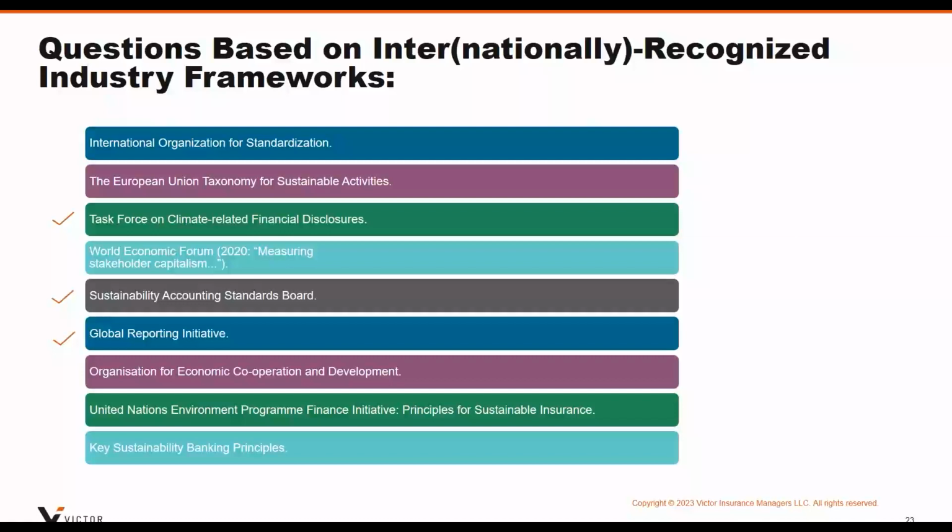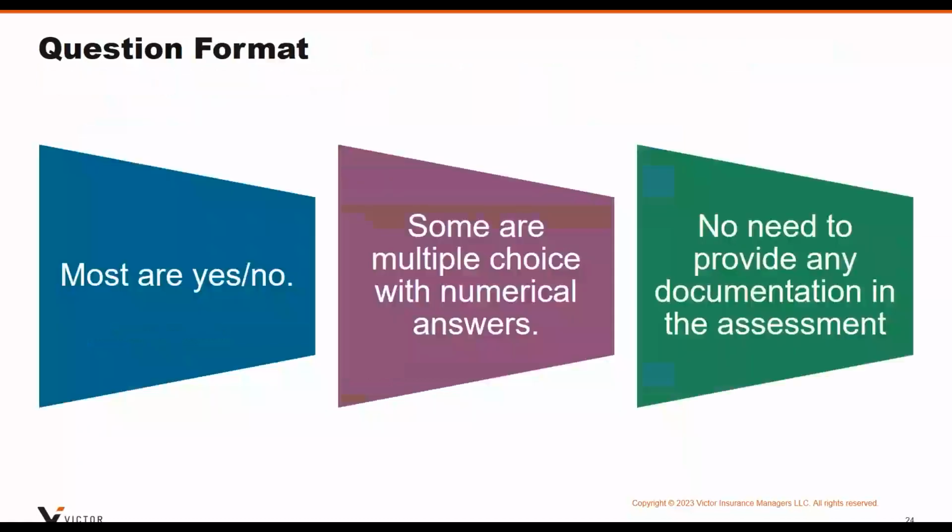Here are some of those standards. I put a check mark next to the ones that are more well-known here in the United States. But performance standards like the Task Force on Climate-Related Disclosures, known as TCFD, the Sustainability Accounting Standards Board, the SASB, and the Global Reporting Initiative. The reason this is important is that I want you to know that our tool aligns with market-leading ESG third-party data providers such as S&P, MSCI, Sustainalytics, the ones I was talking to you about earlier. So it's a credible scorecard.